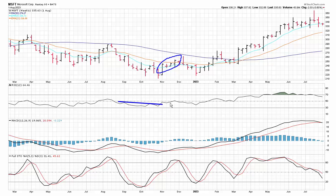But during that bounce, the RSI breaks out of a little base here. MACD crosses up. So we get a trend line break here. MACD crosses up. Stochastic had already crossed up and was trending higher. Okay, so there's some potential here. Then Microsoft comes down and does essentially a double bottom.